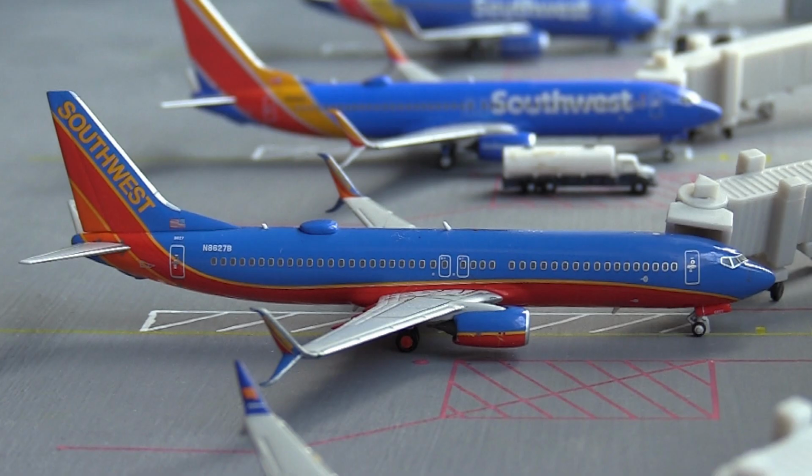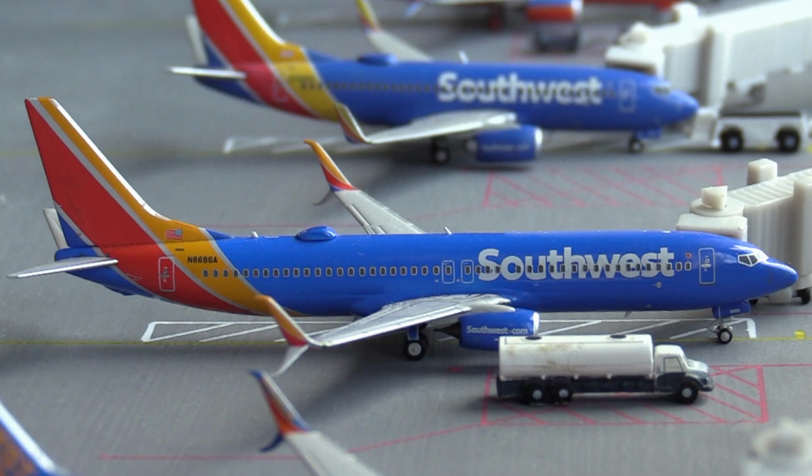And then moving on to Southwest, here we have a Southwest Airlines Boeing 737-800 in the Canyon Blue color scheme. He's just arrived in from Islip and is going to be heading out to Albany. Then next up here we have a Southwest Airlines 737-800 in the Heart livery. He's arrived in from Orlando and he's going to be heading out to Detroit.